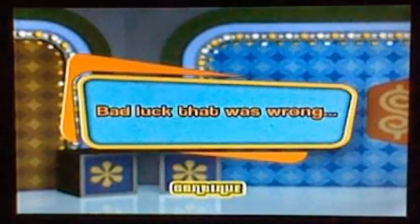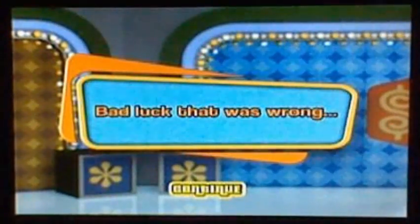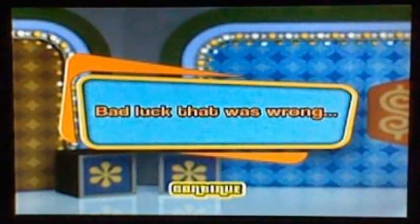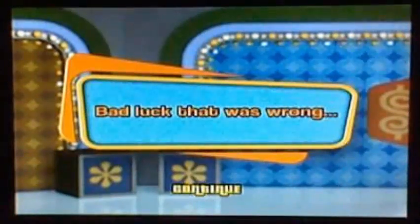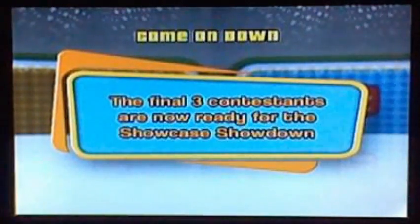Time for Showcase Showdown number 2. Don't go away. Welcome back to The Price is Right, second edition DVD game. Wayoshi lost his Dodge Magnum. Showcase Showdown. Spin the wheel, get as close as you can to a dollar without going over. Good luck.